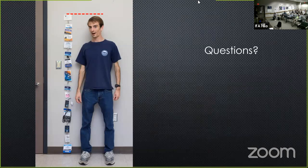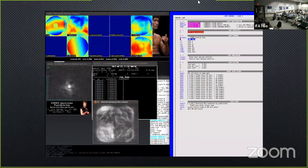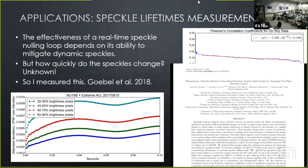Questions? Yes, Nim. On the slide with the data reduction of the HIP 79977 disk, the simulated model, the simulated disk on the right-hand side seems to have circular annular regions. Can you explain what those annular regions are?